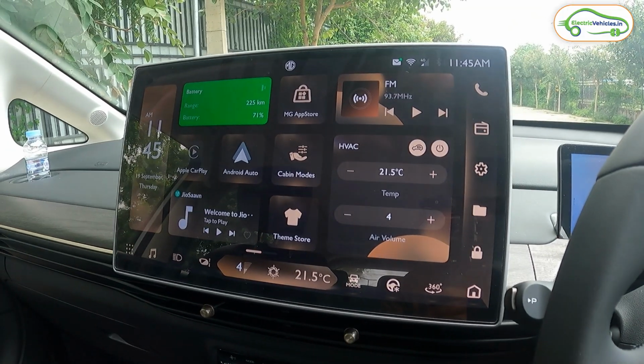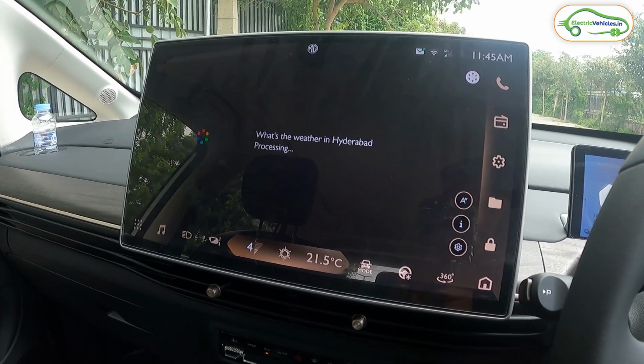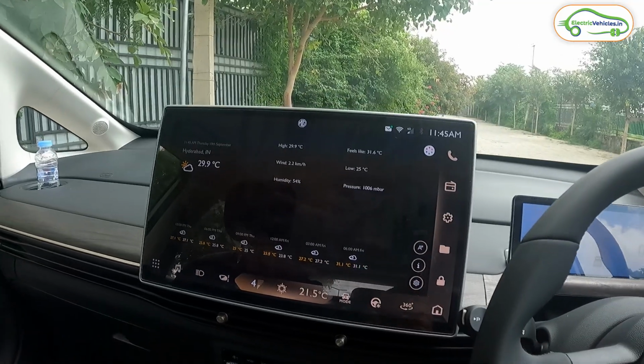Hello MG, I'm listening. What's the weather in Hyderabad? It is currently few clouds and 29.9 degrees Celsius in Hyderabad.